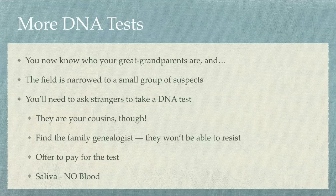Be sure to mention that the test is a saliva or cheek scrape test. Some people will be reluctant because they mistakenly believe it involves blood. Each test you do will give you another clue to help decide who to test next until you are done.